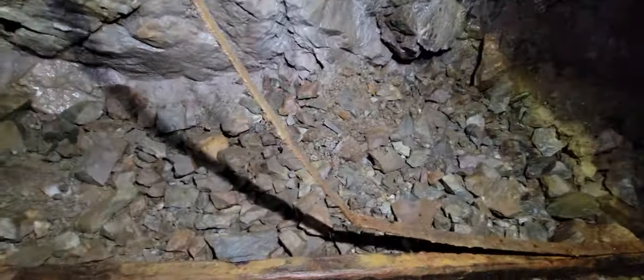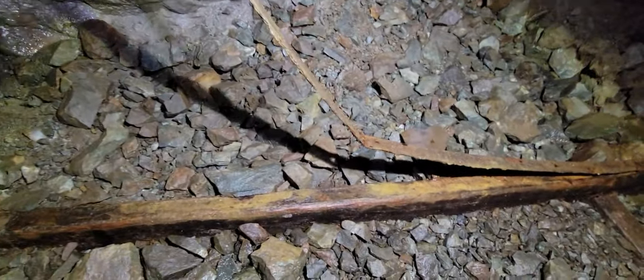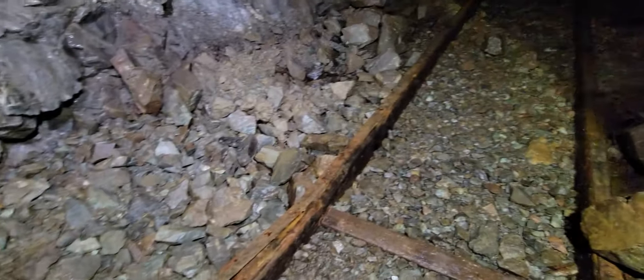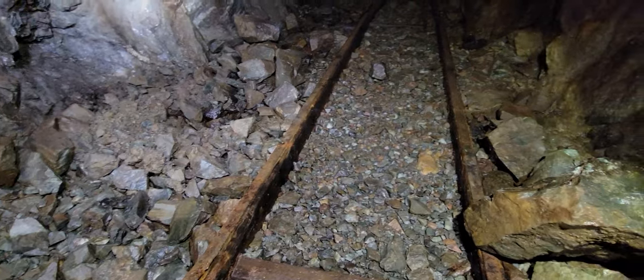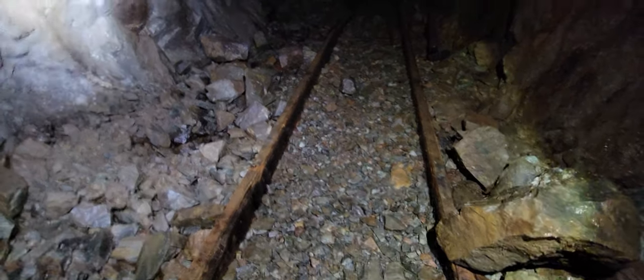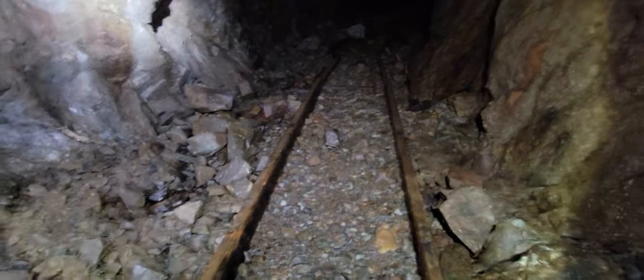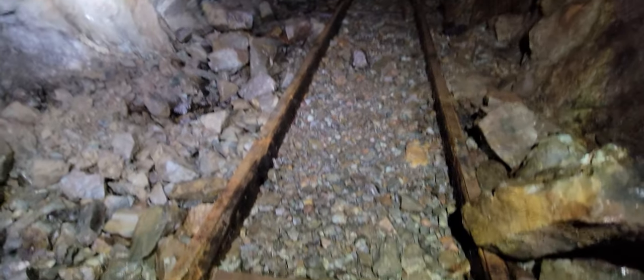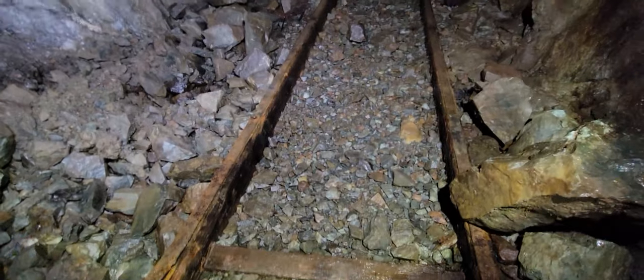Again, you can see they used wood for the rail with a steel strap on top for wear. So some people call this poor man mine rails or econo mine rails, way cheaper and easier to do than steel.